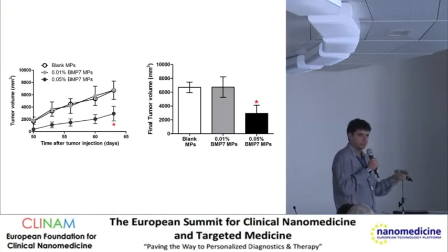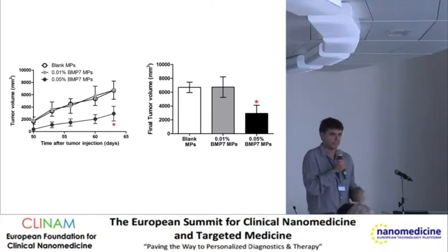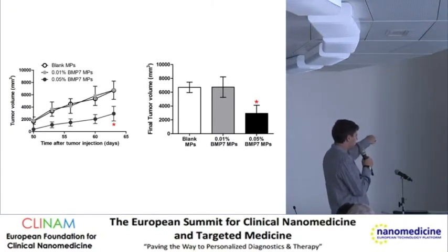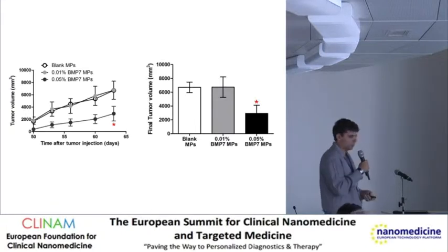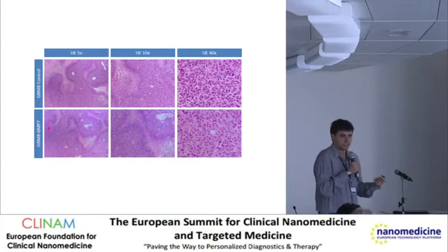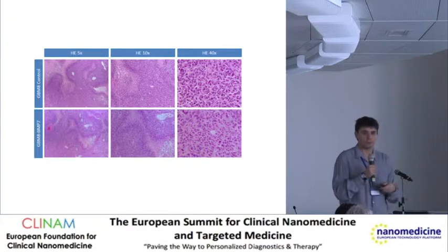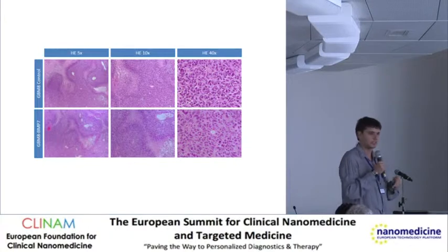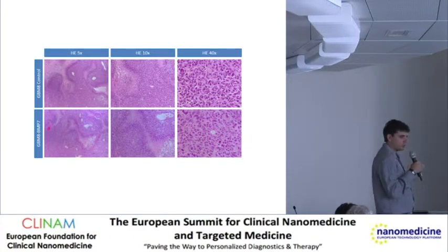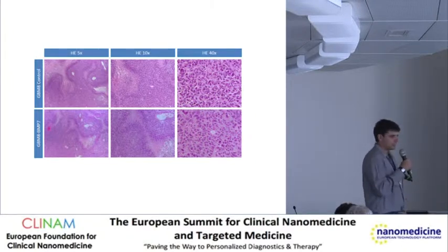And this is the quantitative data. We could see very similar tumor volume for the blank and the lower dose microspheres, but smaller tumor size for the higher dose, and this is the same for the final tumor volume. Interestingly, this is a non-cytotoxic kind of therapy, so we wanted to check in the histology whether we would see any cytotoxic morphology in the cells, and we could confirm that there was no toxicity in the cell.